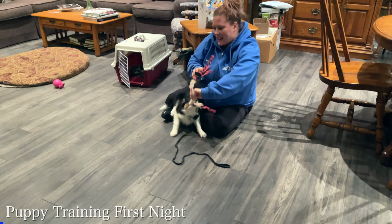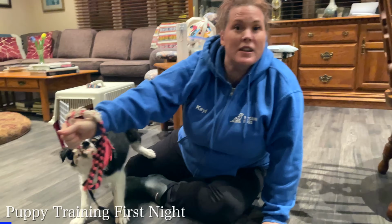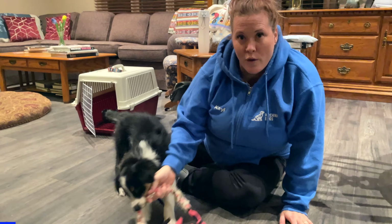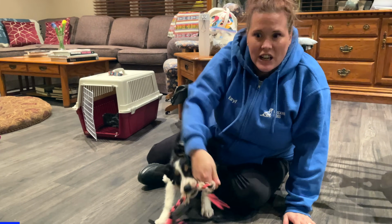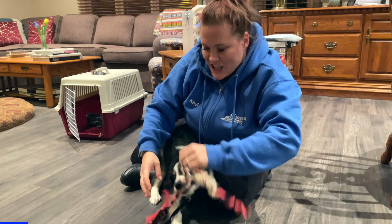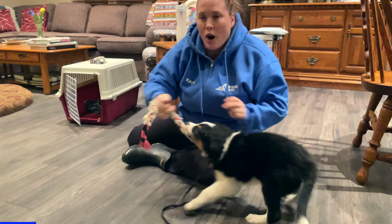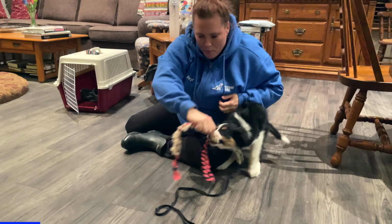So one of the first things that I like to do with puppies is start to introduce some play with toys. This is gonna be the number one way I'm gonna tire this puppy out every day until she learns how to walk on a leash and learns a recall. So playing with toys is gonna be really important. She took a little while to get into it, but now she's doing great. Now if I can get it out of her mouth, I'm gonna try tossing it and see if she'll bring it back to me a little bit.